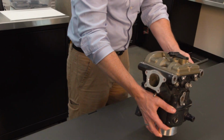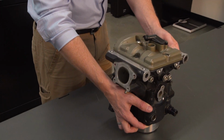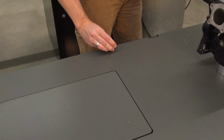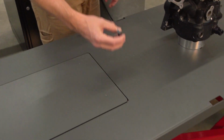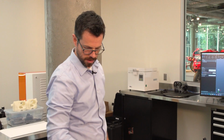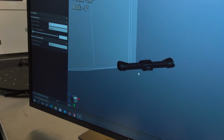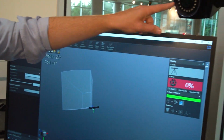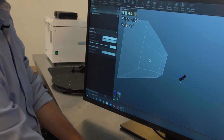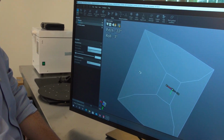I am going to set up a scan here. Let me get the object into place. Targets. So the camera can see these targets in space because they're reflective, and that's how it's going to establish a coordinate system. So that's what the camera sees. That's what this thing, the C-Track, that's the field of view that it sees.